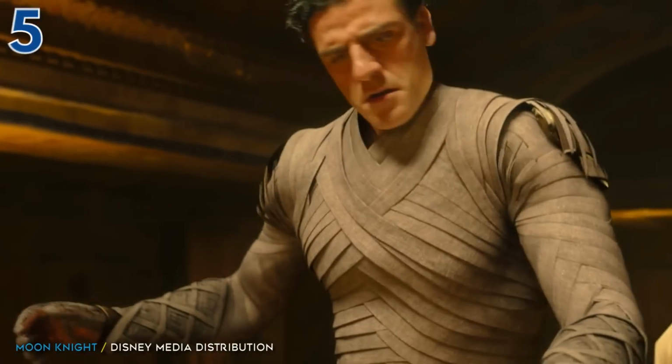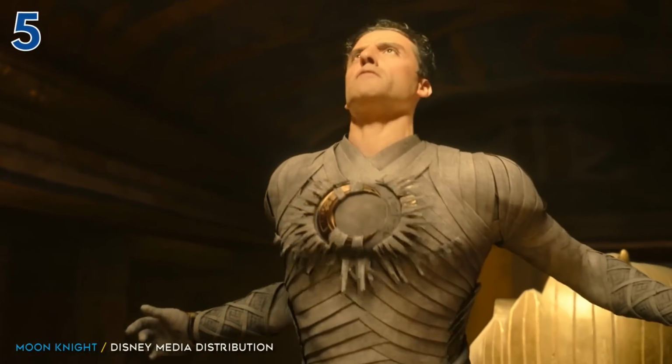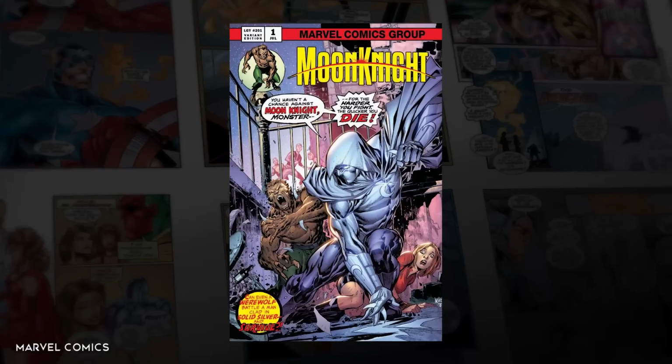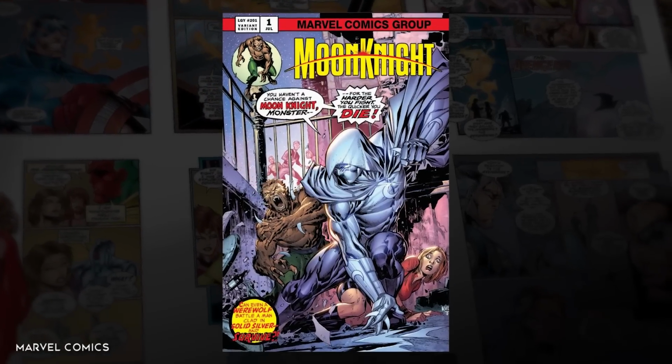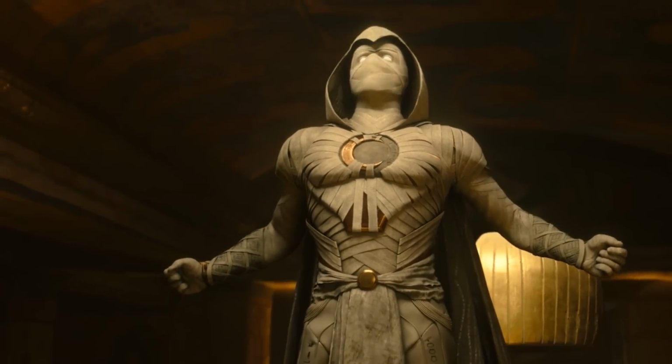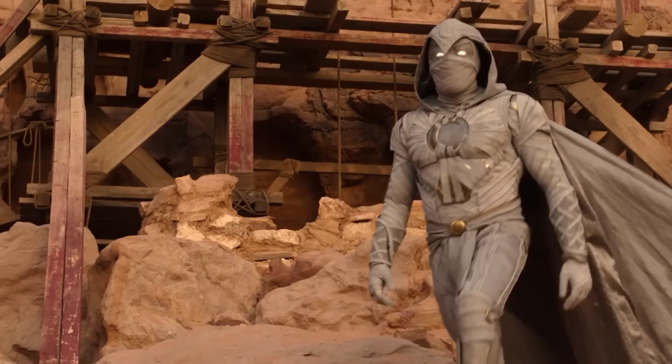Right? I think the Moon Knight costume tweak in the MCU actually surpasses the comics. In the comics, most of the time, the Moon Knight suit is just a literal suit that's put on, but in the MCU show, the suit is an extension of Khonshu's magic, making it a mystical suit.